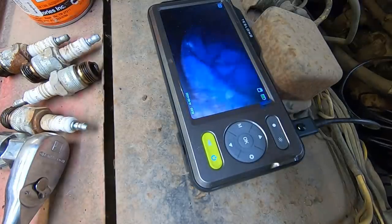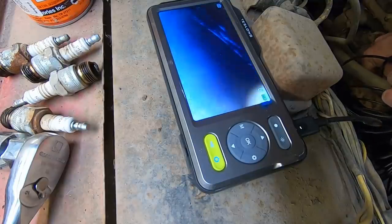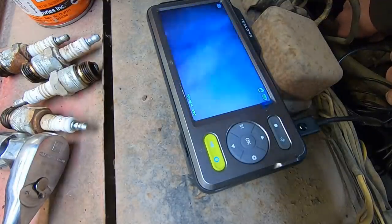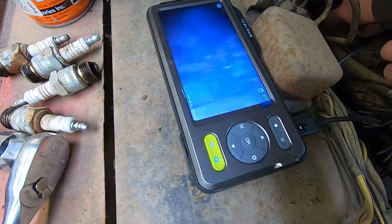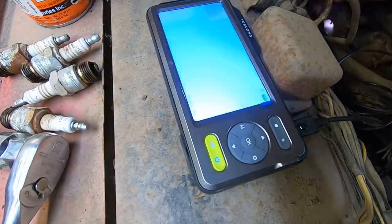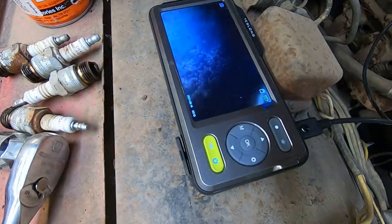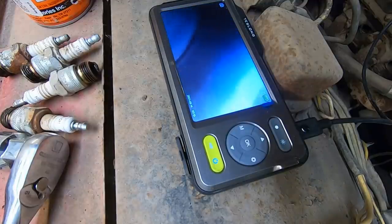Number 1 looks pretty good. Number 2, got some cobwebs, but not a bunch of rust in there. 3. Uh-oh. What's that? Oh, she's at top dead center. Can't see much, but I think it'll be okay. 4. Oh, 4 looks real good. Very nice. Number 5. Again, top dead center, so can't see much, but looks pretty good. 6. Looks good.